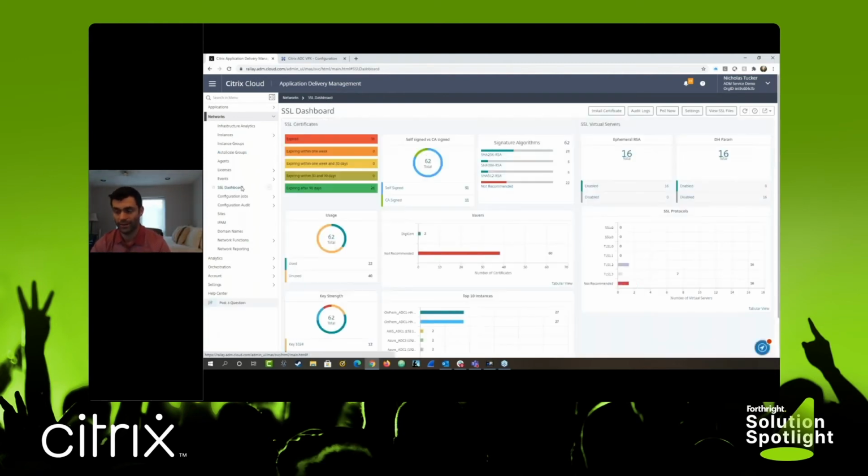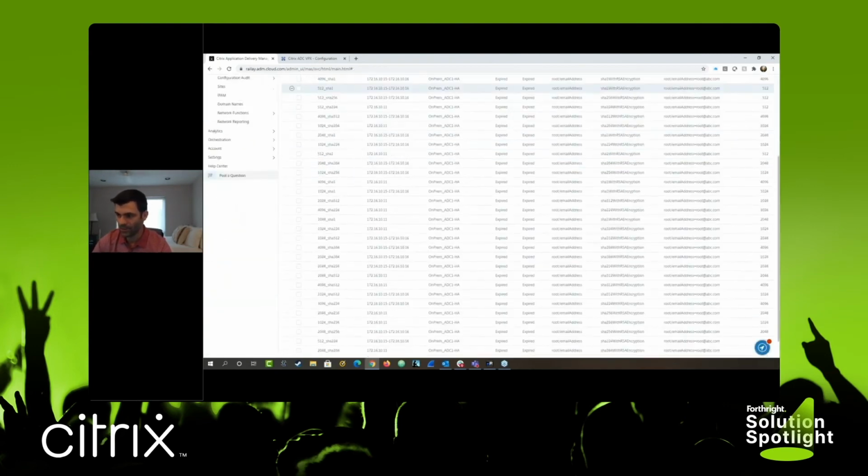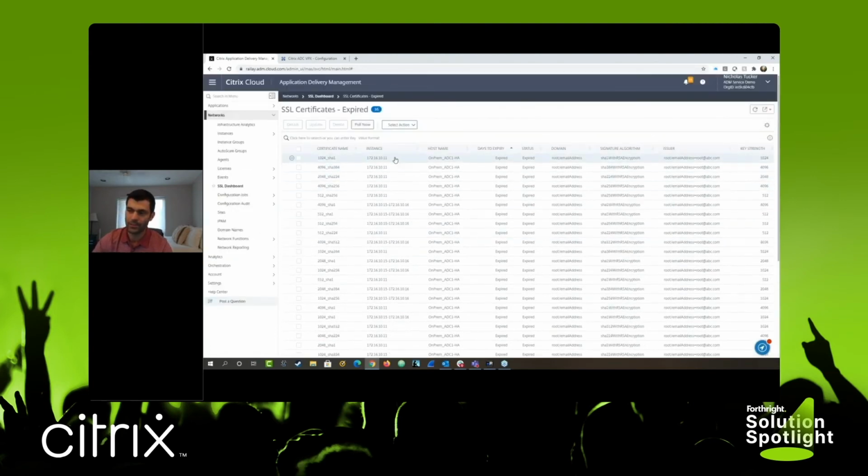If you want to look more at the entirety of your environment, not just a particular instance, you can come over to this menu option, and here you're going to see the SSL dashboard. And here you're going to see all the certificates in the entire environment. So we see here that we have a total of 36 expired certificates. To manage them, again, just click on that link, and you're going to see all the certificates that have expired. It's going to tell you which instance they belong to, the host name, and what the issue is. To update them, again, just click update, and you can update that certificate.